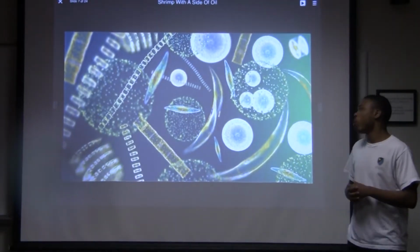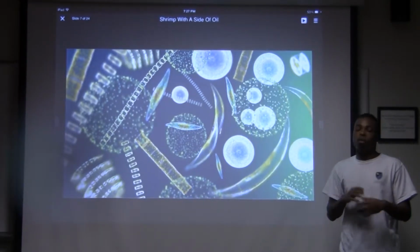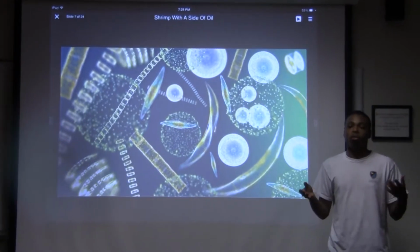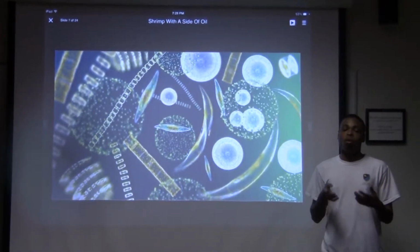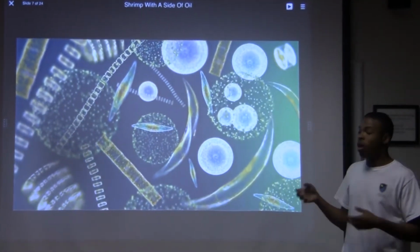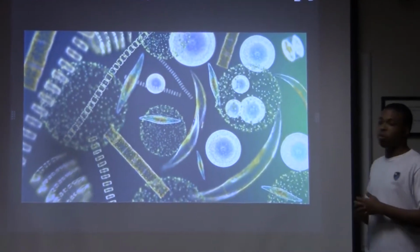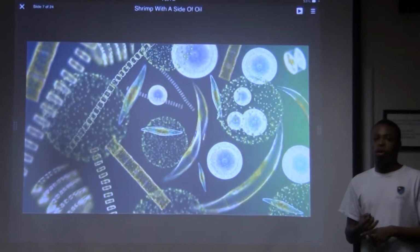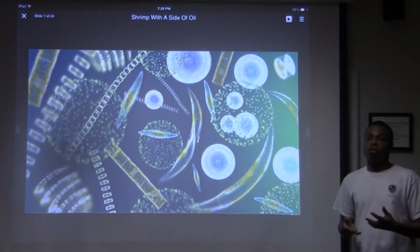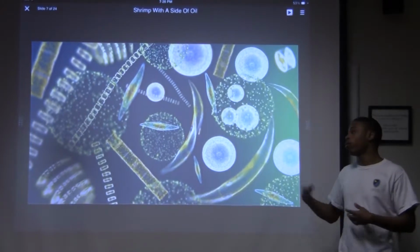Now, the shrimp feed off of these microscopic plants called phytoplankton. And these phytoplankton are greatly affected by the oil. Number one, because yes, it's difficult to live in an ocean filled with oil. And that oil contains methane, which reduces the amount of oxygen that they can take advantage of. And when they can't survive because they don't have enough oxygen, the zooplankton, which the shrimp are a part of, you have shrimp, corals, you have grouper, you have other fish that we eat constantly that are greatly affected by this lack of phytoplankton.